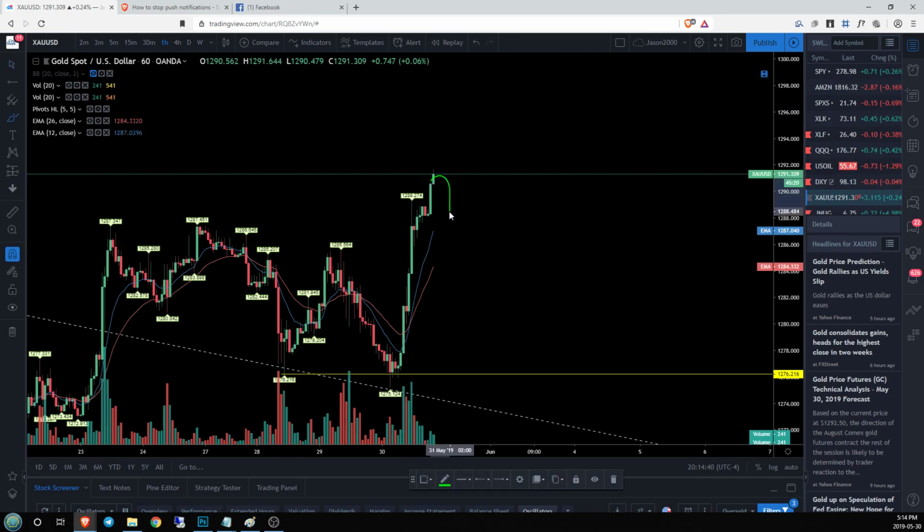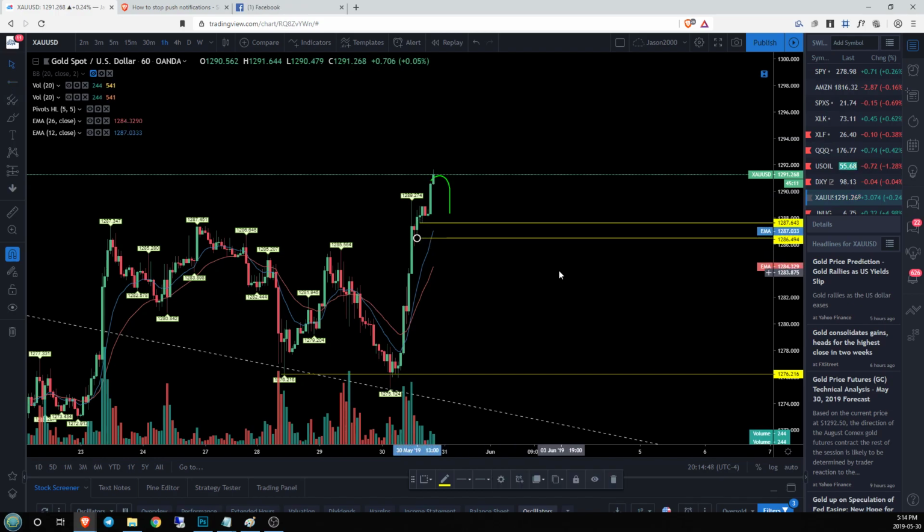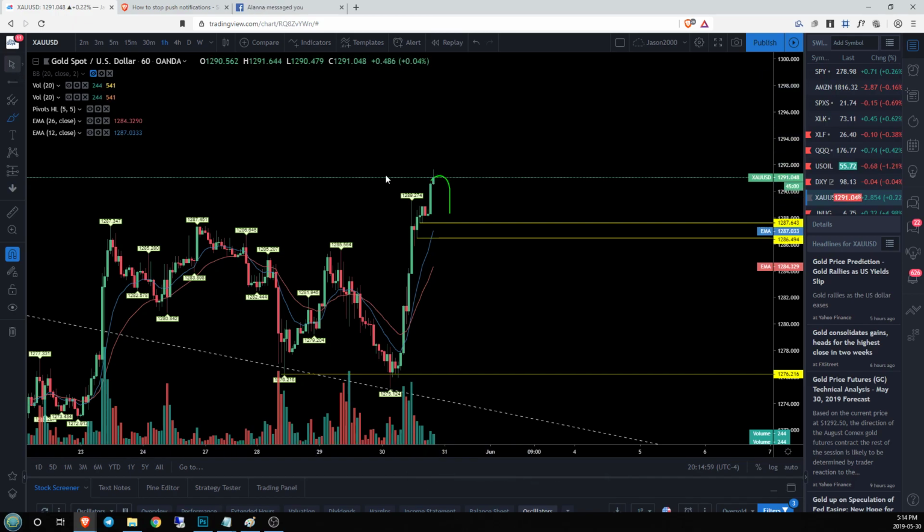So I would like to see something coming over here, keeping this threshold, let's call this low 1287, or even down here 1286, couple areas of support. We want to see the price action come down, set a new higher low, and then continue like that. That allows more sustained long-term action.